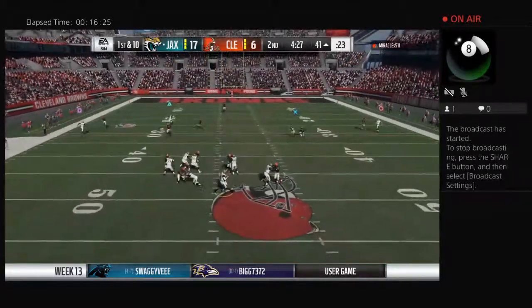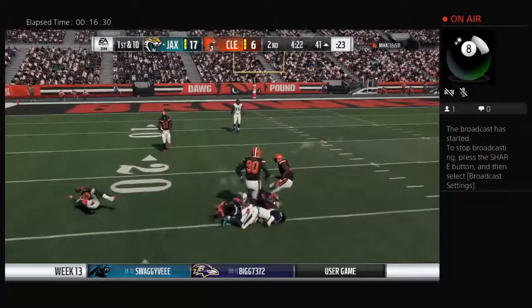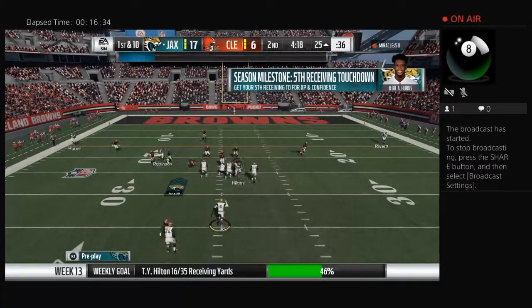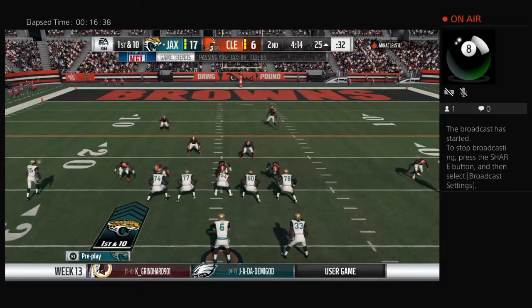After the interception, it's Love. It's complete here to T.Y. Hilton. And they're able to get this one past the 30 down to the 25. 16 yards that time on the pickup for the Jags and a first down. Right after the turnover, they come out throwing. And that means it's a sudden change situation.